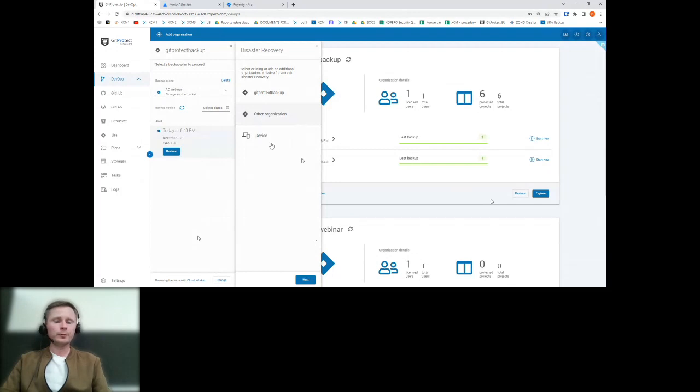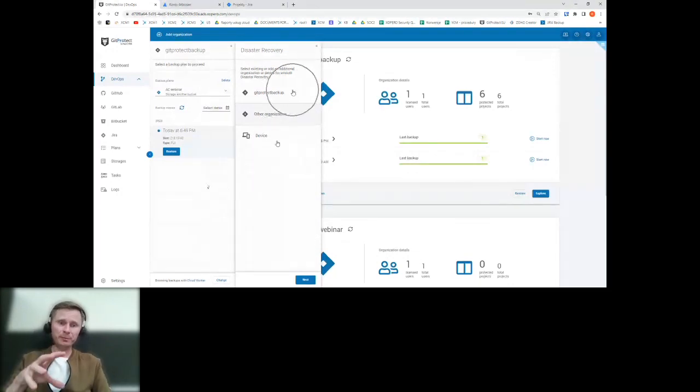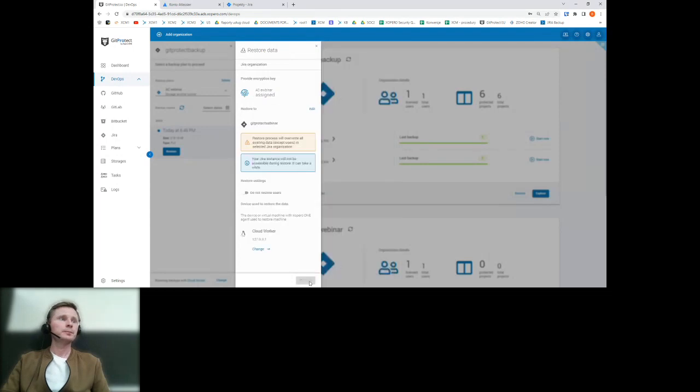And as I said, you can download your Jira instance to your device to make the manual import, or you can restore the data to the same location, to the same destination, or you can select another, different organization. That will be this one. And let's start now.